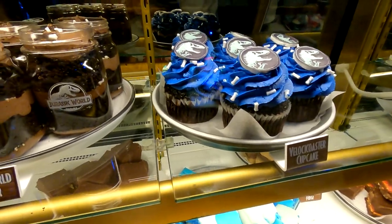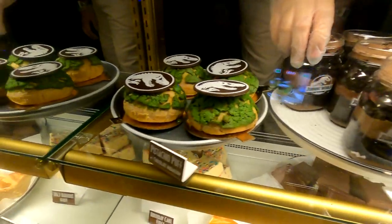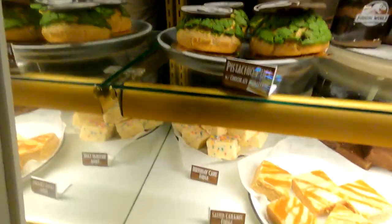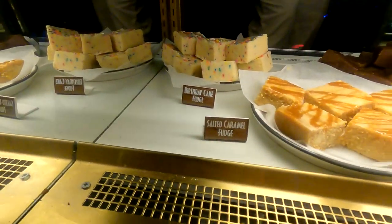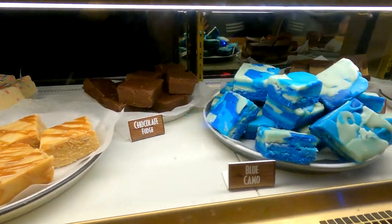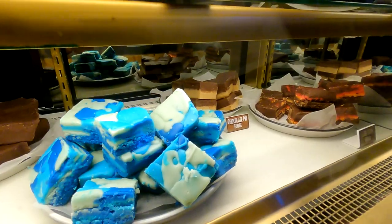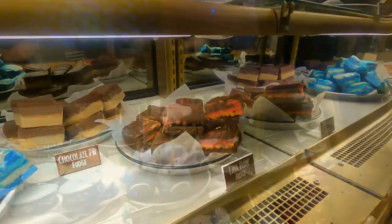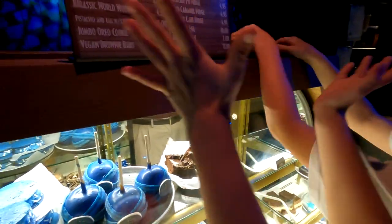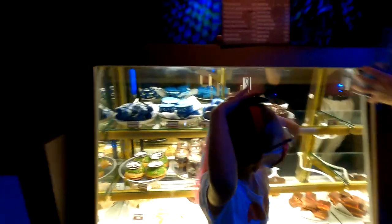What are Velociraptor cupcakes? They have dig in a jar. Pistachio puff with chocolate medallion. Birthday cake. Salted caramel fudge, chocolate fudge, blue camo fudge, chocolate and peanut butter fudge, and lava fudge. They're already like, whoa! Thank you. You too.